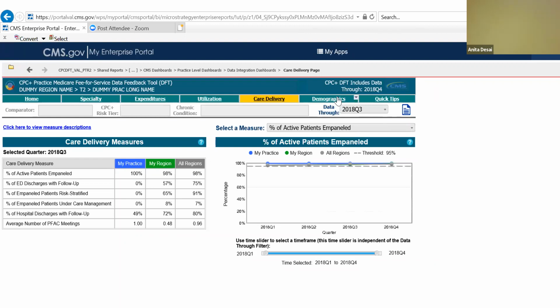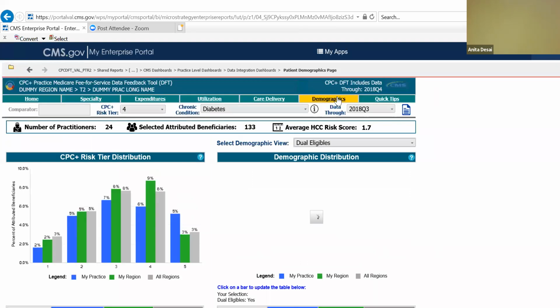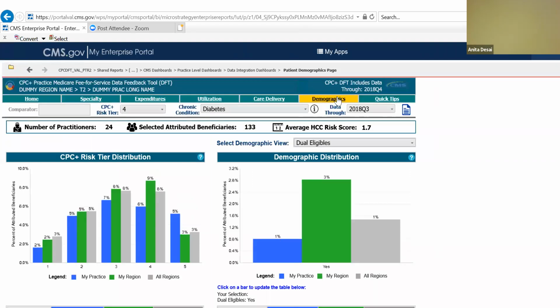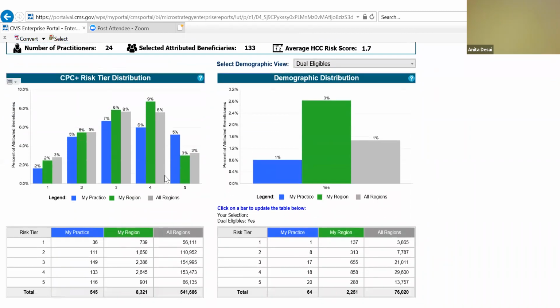Loading the demographics page. So the demographics page is fairly straightforward here, but allows the practices to see how many beneficiaries fall within certain risk tiers, how many of their beneficiaries are dual eligible, or to see breakdowns by age, gender, or ethnicity.